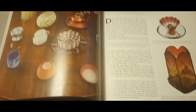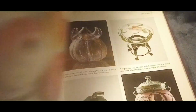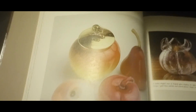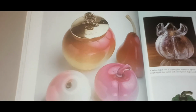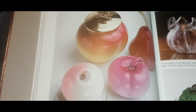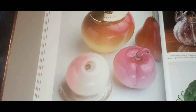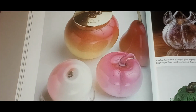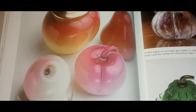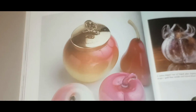Victorian Fanciful Ware. These are so pretty. I'm just struggling with a glare. And there we go. That's better. It says, Peach Blow, a shaded glass, was made by several companies. The examples here are an apple-shaped sugar bowl and a decorative pear from Hobbs, Brockunier and Company, and 2 paperweights, an apple and a peach from the New England Glass Company.